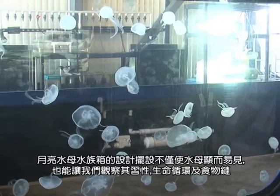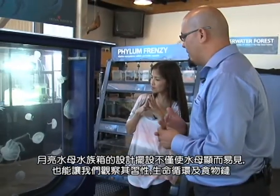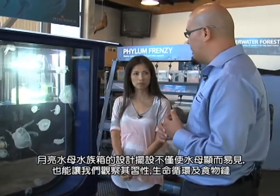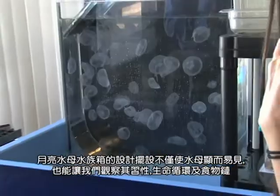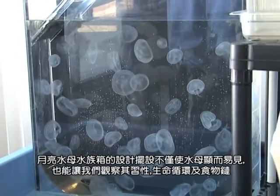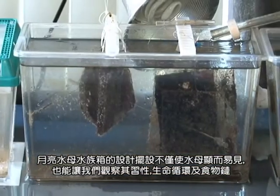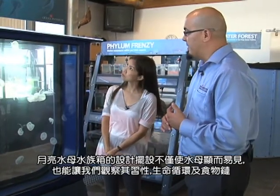One of the great things about this little area is that it's not only highlighting a wonderful local species, these moon jellies, but it gives us an opportunity to talk about not only adaptations and behaviors, but the marine life cycle and the food cycle, food chain, food web that these animals might be in.